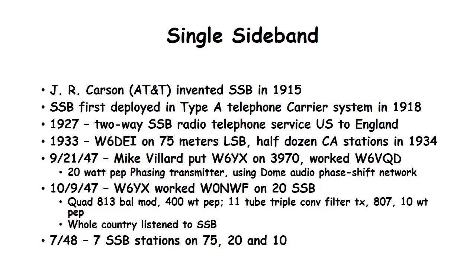Up till now, we've been talking about AM/CW transmitters. We have to step back a few years and pick up a very important development in amateur radio technology in the late 40s, single sideband telephony. Single sideband actually started much earlier than 1947.